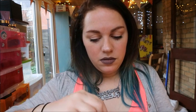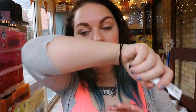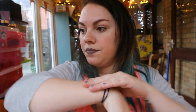And yeah, that's £22. So this one, I'm going to undo it. Let's have a little look. So it just looks like lotion. I'm just going to rub it into my arm. Oh, it smells nice. It just feels like body lotion really. I'm excited to try that on my face.